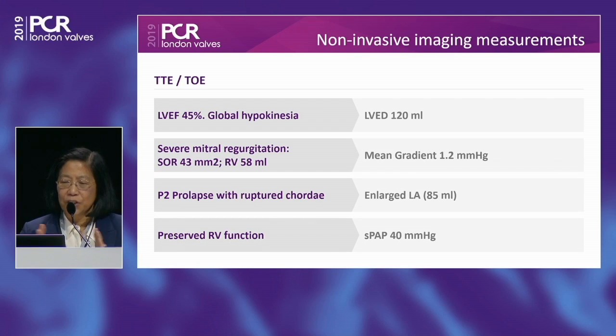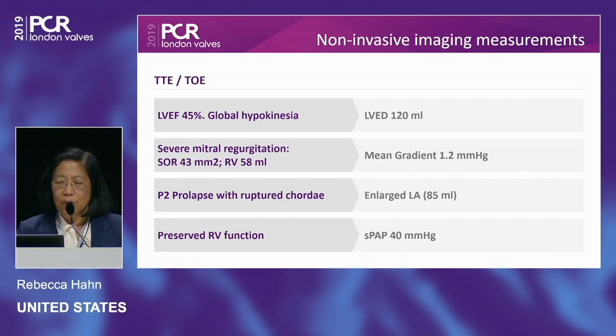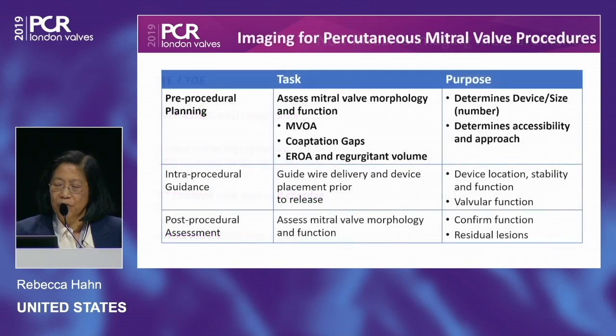It was mainly just AVIs, so I wasn't able to do the DICOMs. But I can share with you our algorithm as well. But this was already stated by Lars. There's an EF of 45% with some global hypokinesis, severe mitral regurgitation, P2 prolapse, and preserved RV function.